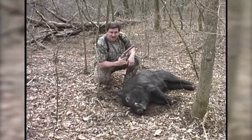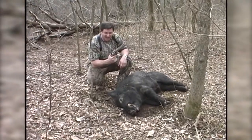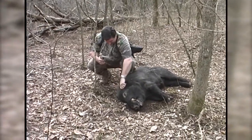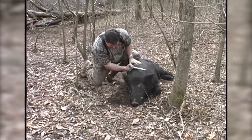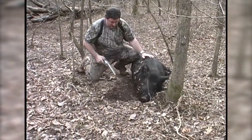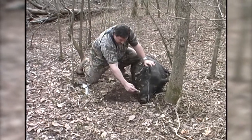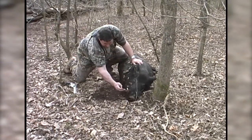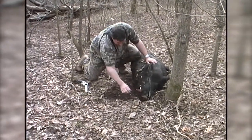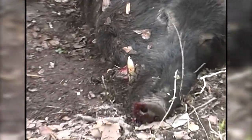This is what got him. 44, called Anaconda. There's one big bad boy. Barely dead. Still warm.